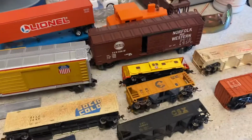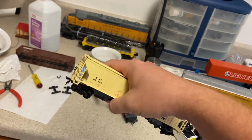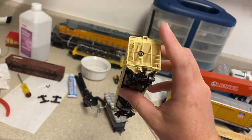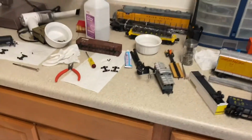I've also cleaned the wheels on this guy, this SCL covered hopper. I forgot who manufactured this, but it was pretty cool. I found it somewhere for like $8. Might be getting some new couplers for this one, with some knuckle couplers on it, so we can run it with my SCL boxcar.